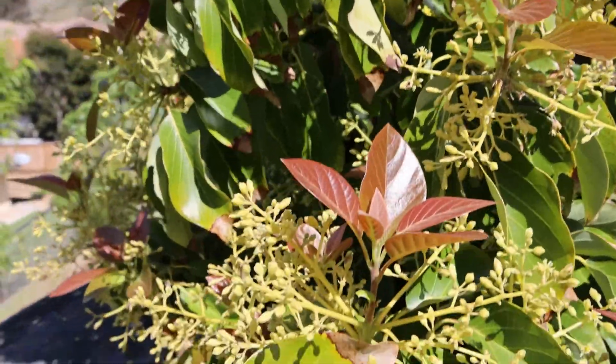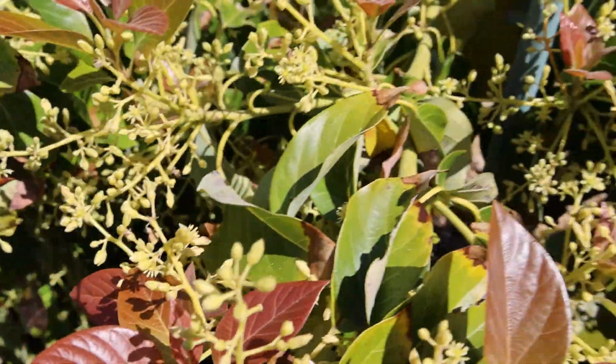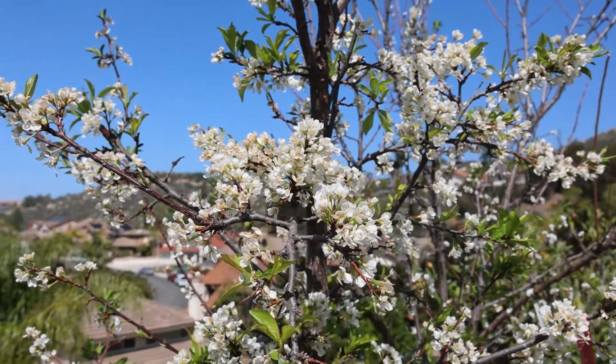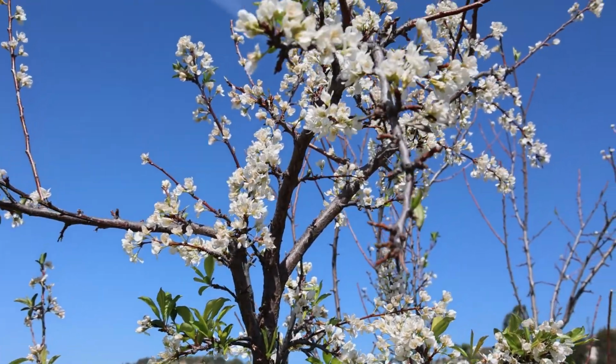But we're talking today just about fruit trees that are flowering, and this one is impressive, even for my skill level, I should say. Okay, what else? Well, look at this guy. This is a plum. 3-year-old plum. Satsuma plum.